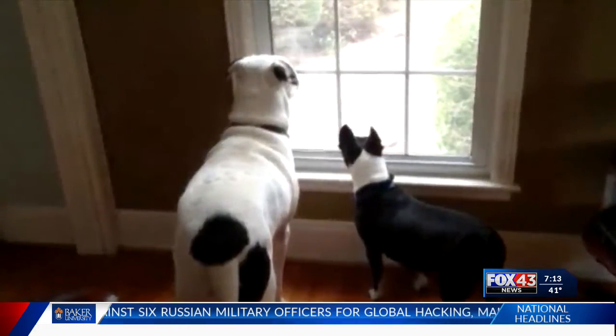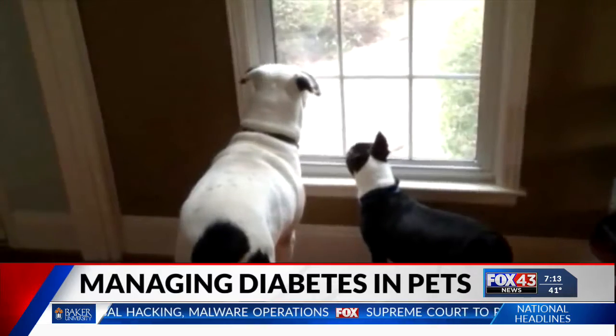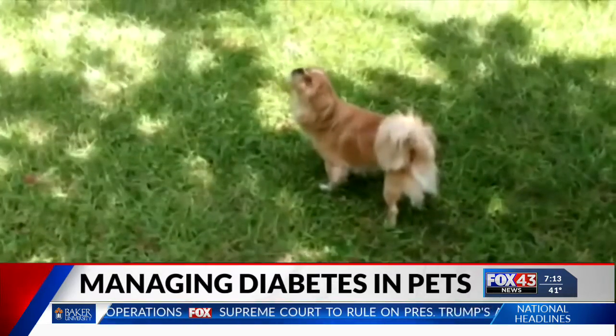Which pets tend to be affected the most by diabetes? Well, certainly the ones we see it most in is cats. Dogs are certainly a close second, but it can affect pretty much any species. It's not unique to any real group. There certainly are even diabetic horses out there, so we don't treat those, but thankfully, they're out there.